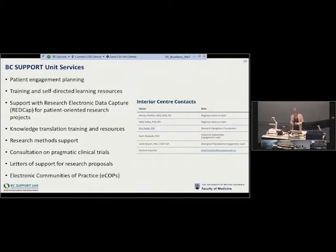Because we don't know. There's support for patient engagement planning, there's training offered, we can point to self-directed learning resources. We have an electronic data platform, REDCap. We have somebody in our department who can support researchers and patient partners with using REDCap. Knowledge translation training and resources are available provincially and locally, research methods support, consultations on clinical trials, other research types. If not locally, then provincially. That's the network that we've created. If you're looking for a letter of support for research proposals and have engaged patient partners, then the BC Support Unit Interior Centre could write a letter of support.